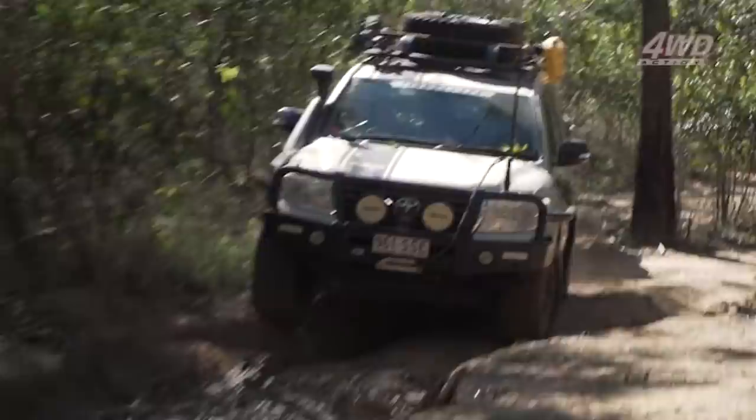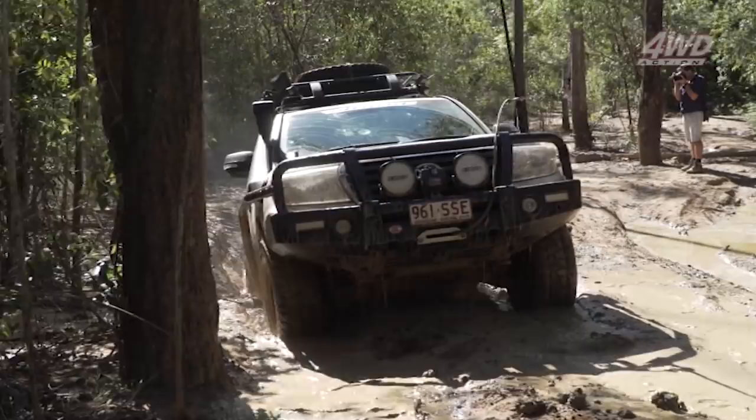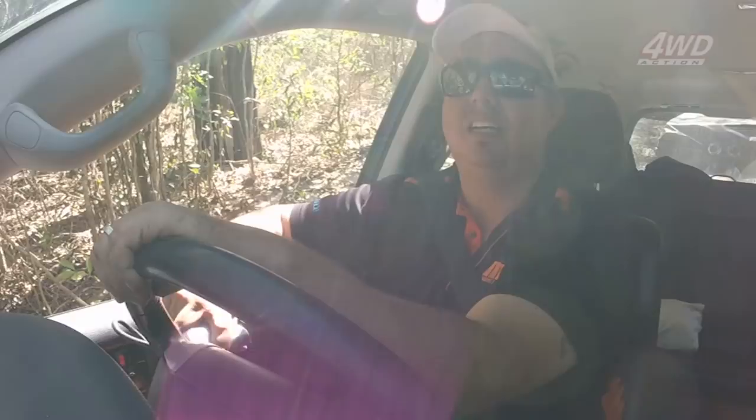Oh, there's that wall. I think Nathan might have been just trying to protect that camper trailer a little too much there. He's gone in without enough momentum. And again, right at the exit, he's got hung up. Ah, hung up in the mud. We almost made it. Out with the winch cable, mate. Yeah, keep going. Hold it out.